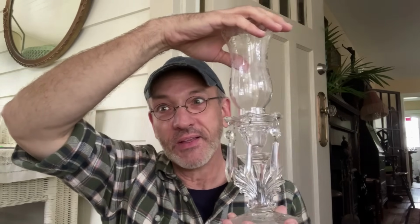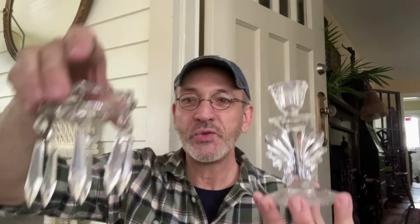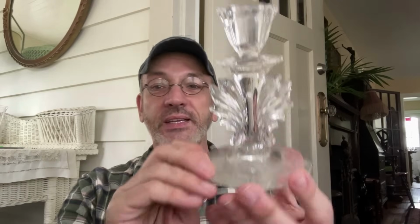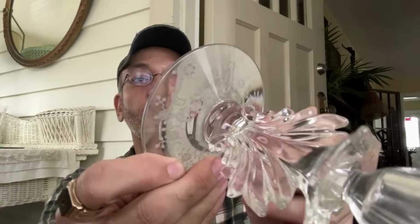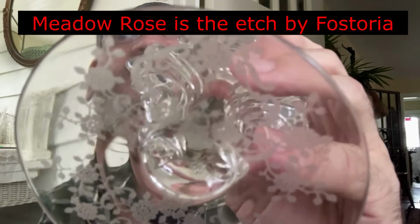But once I was able to get them out in the car, get them out of the box that they were in, we can clearly see that this is a marriage. And, well, let's talk a little bit more about the individual pieces. Now, I knew right away that that was the Baroque blank by Fostoria. I didn't recognize the etch. It's called Wildflower. I'll turn it around and let you see it. Is it Wildflower? Wild Rose? It's Wild something.